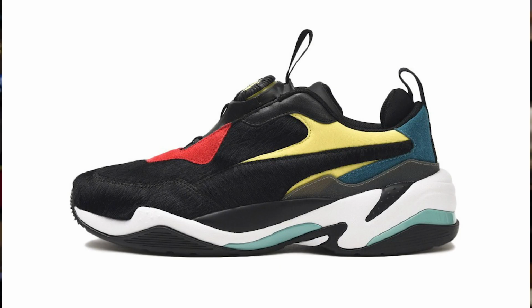Moving on to our number 3 spot, we have the Puma Thunder Spectra Disc Blaze. Yeah, this one threw me off. Now, these sneakers were exclusive to Japan. I can't really recommend them to you unless you're in Japan, because that's how hard they are to find.